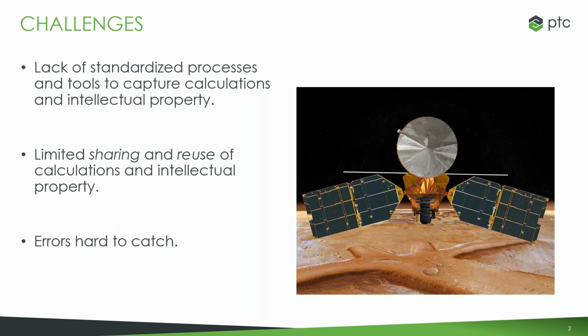If they had been using Mathcad or some other tool to do a unit calculation check, all that would have been saved. This would happen in the traditional ways with pen and paper. Unit errors fall through the cracks and you're left with hundreds of thousands of dollars worth of mistakes.